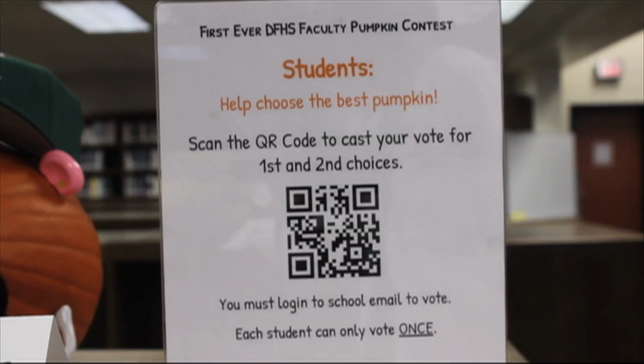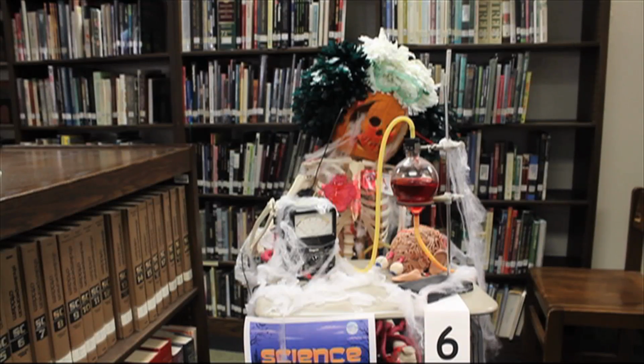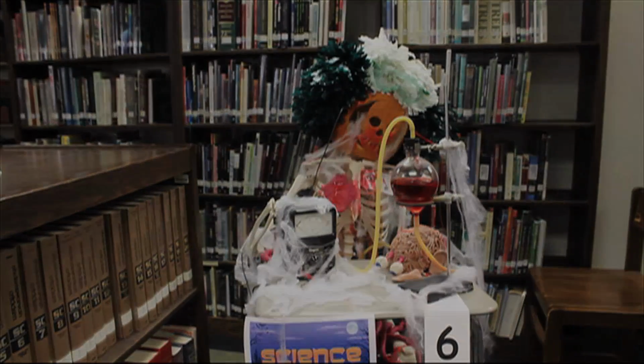Students had the choice to vote on which pumpkin was their favorite. After the votes were counted, the science department's pumpkin came out with the victory. This has been Malik Brazil with your Silver Screen Report.